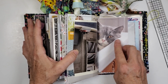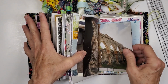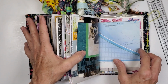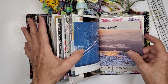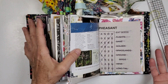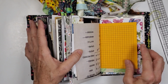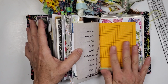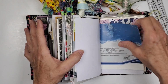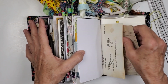I love the gray kitty along with the grayish blue hues of this magazine page right here. Where are you going? Did you have to leave your kitty? Are you going overseas to see old cathedrals? Oh, look, there's the overseas right there. Are you going somewhere warm, somewhere cold? And of course, if you're going places, you always got to have a little something to do. So whether it's a crossword or a find a word, a crossword has graph paper, you can see kind of the way that my little noggin is working when I put these together for you guys. Again, cardstock. We have lots of cardstock in here, lots of possibilities.